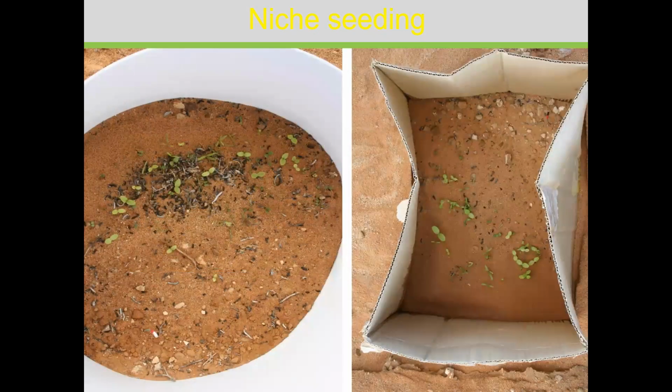We've tried a number of things over the years. Again, it's all about what works in the system. The devil is definitely in the detail. Some shelters work, some don't. Some plants like shelters, some plants don't.